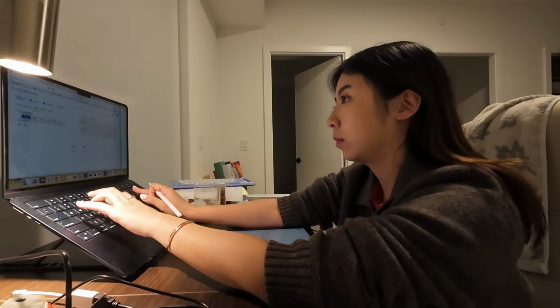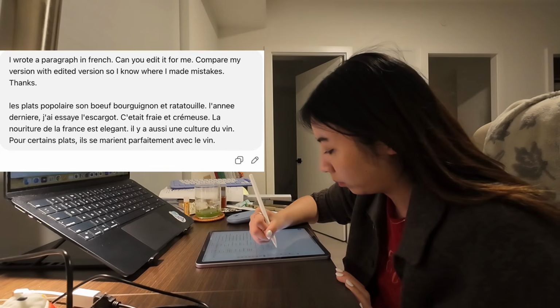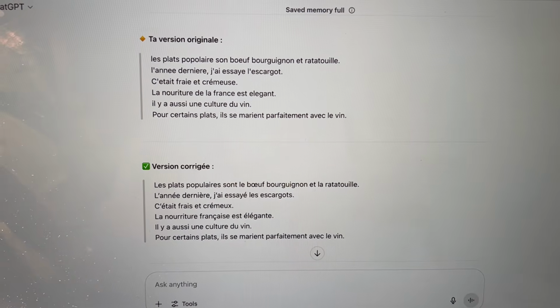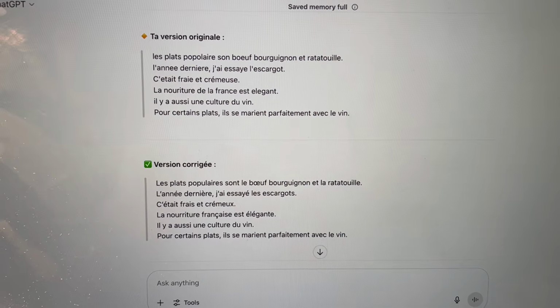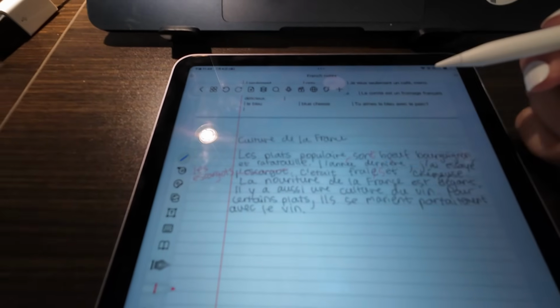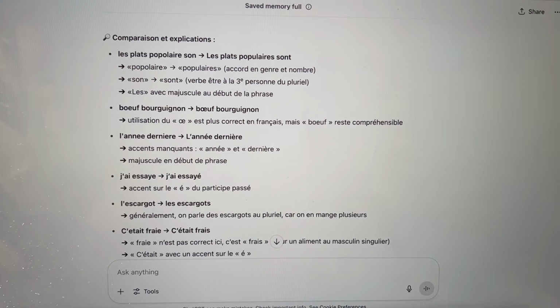My favorite and most used method is writing practice with ChatGPT. After writing sentences or paragraphs, I have ChatGPT revise them. It usually provides a comparison of my version and the corrected one, explaining why changes were made. This way, I don't just copy the correct writing, I understand my mistakes and avoid repeating them in the future.